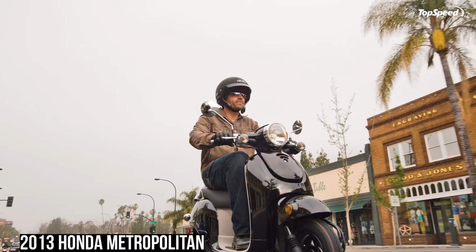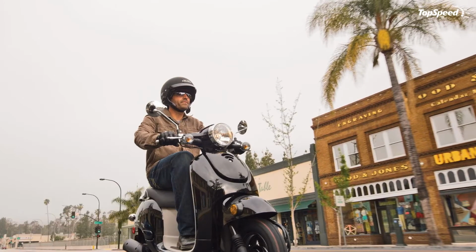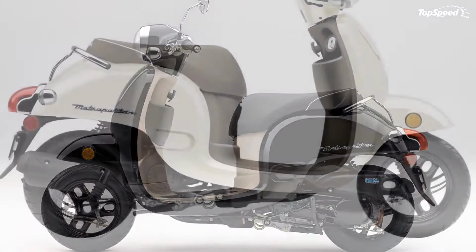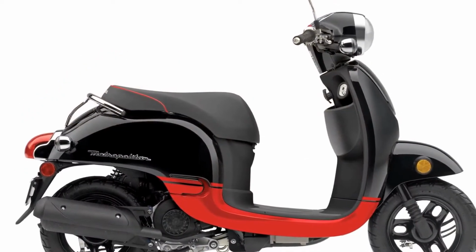What can you do with only 49 cc's? You'll be surprised when you ride the peppy, spirited Metropolitan around town. The Metropolitan takes fuel efficiency and economy farther than ever. Imagine getting more mpg from a gallon of gas. New for 2013.